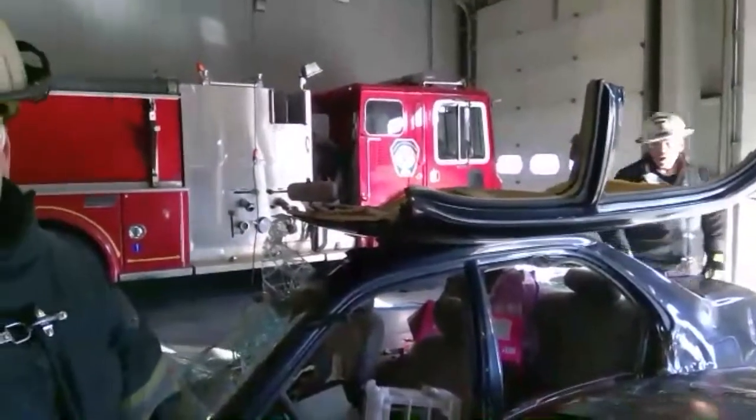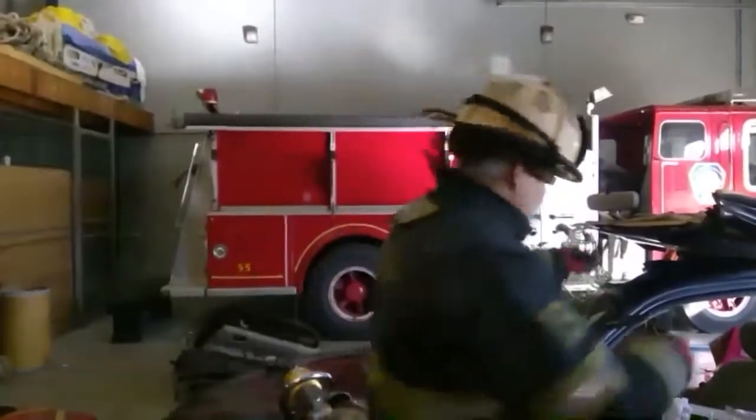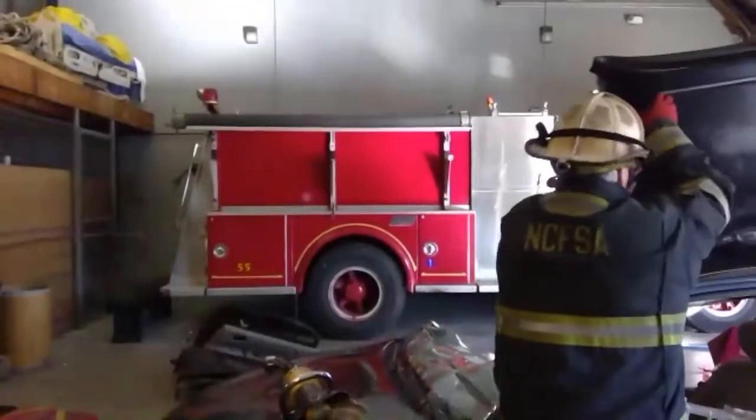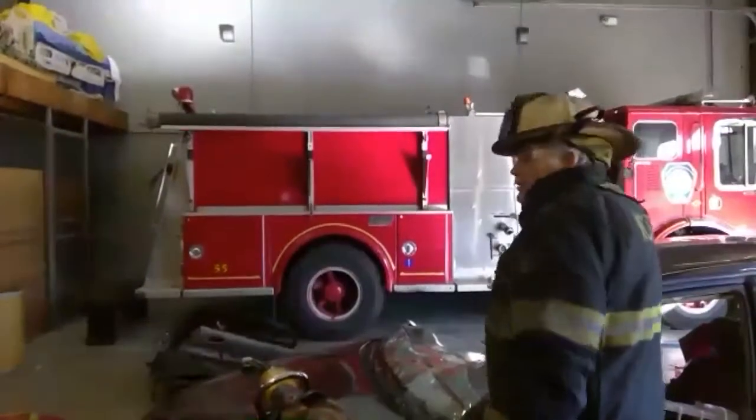So next thing, we're going to demonstrate the full roof removal. We're just going to flip this back over and then cut the remaining posts. All right, how about we take a second, Chief, after you flip that back before we start the tool? We do have a question or two in the chat, maybe while we have a nice quiet second here.